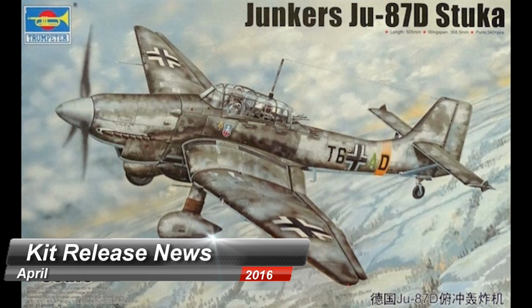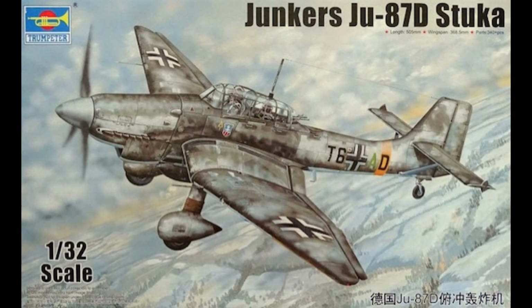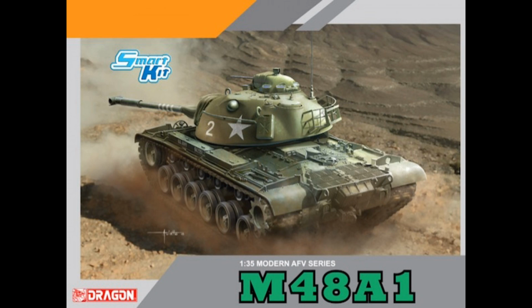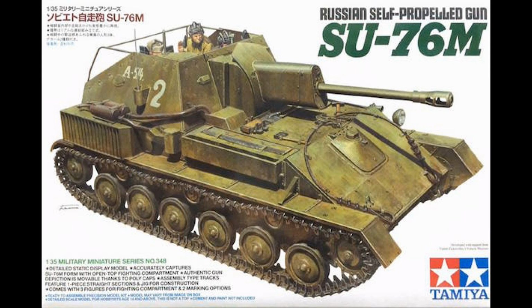So to start off, we have Trumpeter with a 1/32 scale Junkers Ju 87D Stuka at £52.99. They also release a Gloster Meteor F8 by Airfix in 1/48 scale at a price of £32.99. Dragon release a M48A1 Smart Kit 1/35th scale at £44.99. A Russian Su-76M self-propelled gun is launched by Tamiya in 1/35th scale at £31.50.